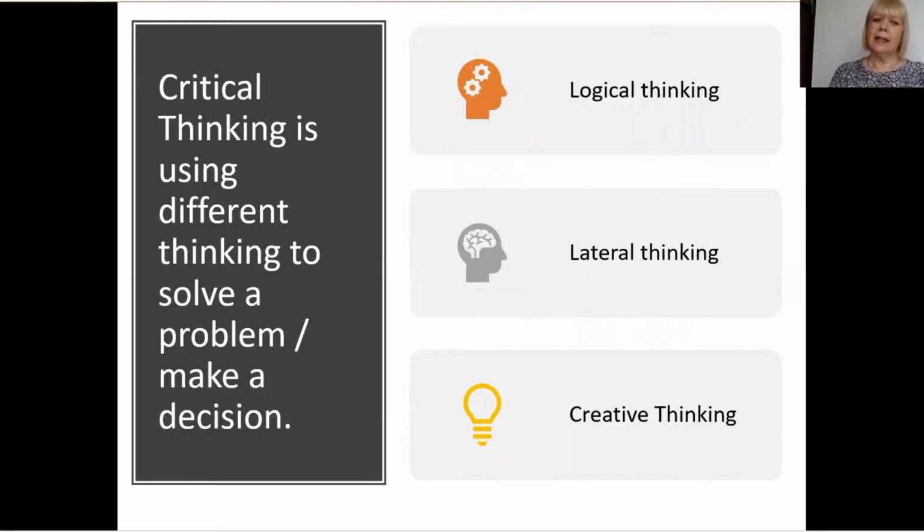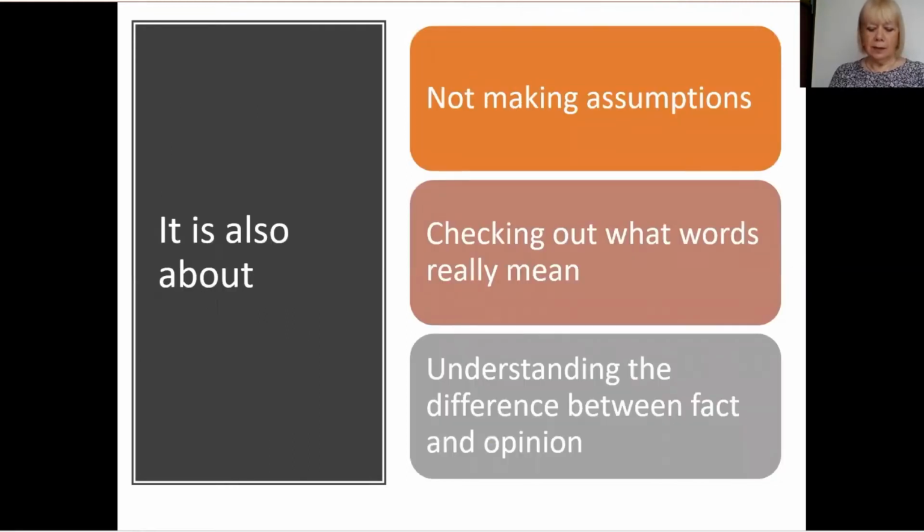So critical thinking is about using different thinking to solve a problem and make a decision. And there's three different types of thinking involved in the umbrella of critical thinking. So there's logical thinking, lateral thinking, and creative thinking. It's also about not making assumptions, about checking out what words that have been spoken by ourselves and others really mean. Really importantly, understanding the difference between fact and opinion and remembering the difference between fact and opinion.